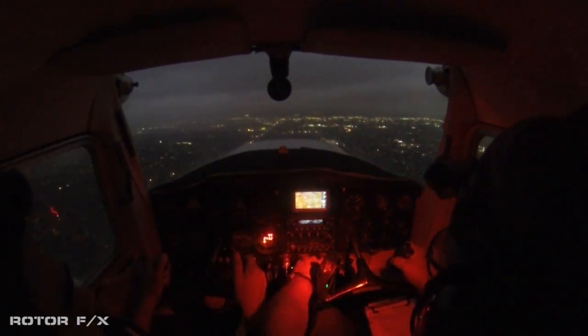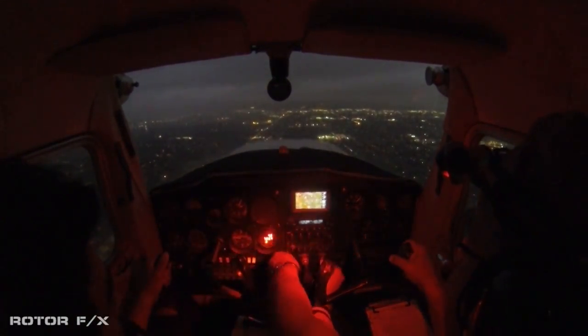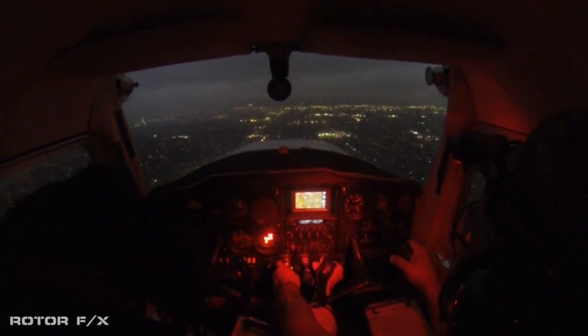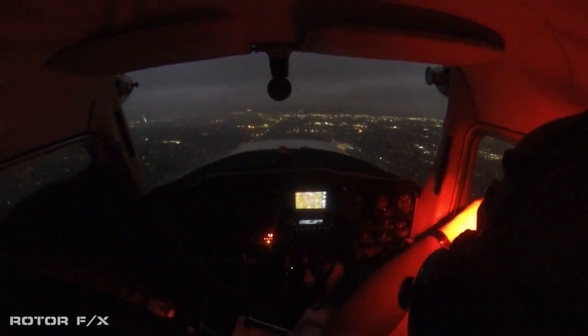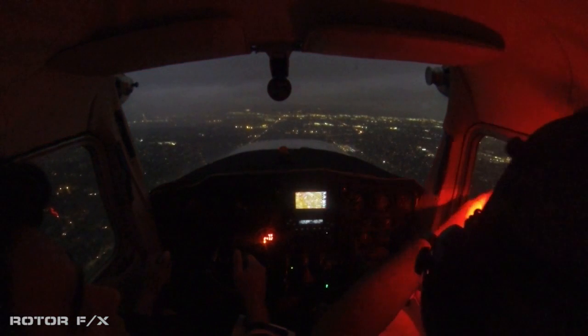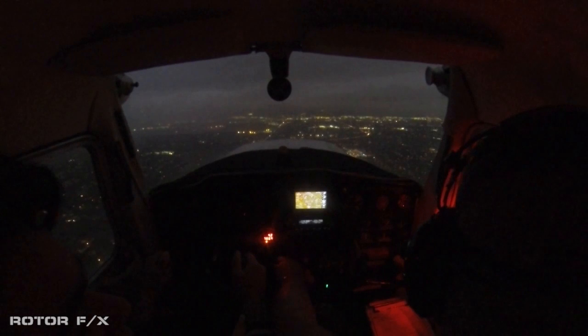Oh, okay. Now give me 10 degrees of flaps. I'm going to close these up. 10 degrees of flaps? Yeah, 10 degrees down. Very good. This is turning into a good training. And you see the jet there, right? Oh, good. Flaps are 10. You see the jet blinking down there? Yeah. So we're going to land after that one.